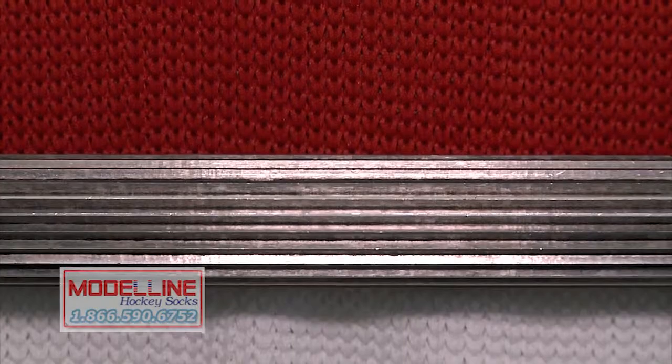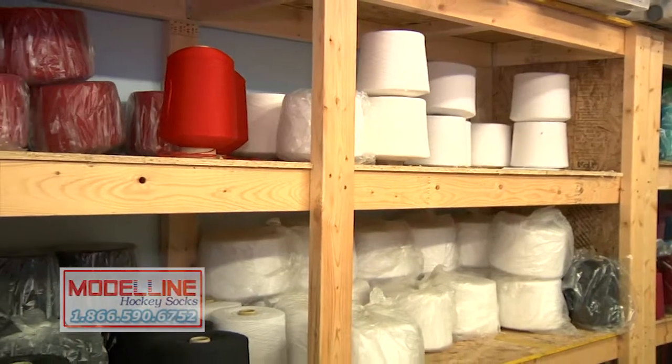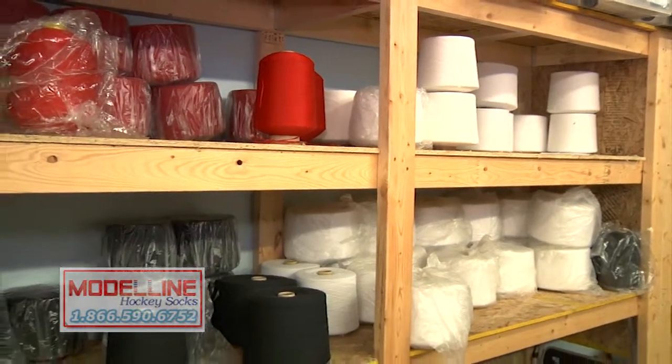Knitted hockey socks have been around since the sport of ice hockey was first played over 100 years ago. They're made from flexible, breathable material, containing a cotton polyester blend that brings out your maximum skating speed and agility.